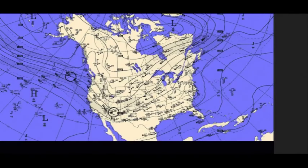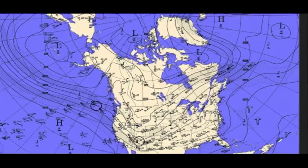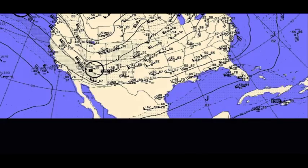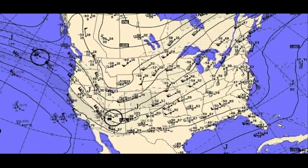Okay, let's go to 250 millibars and check out the pattern that we're looking at this evening. Wow, we've got a very zonal pattern out in the Pacific. Pretty long fetch, a couple thousand miles long of west to east flow, and culminating in this polar front jet in the Nevada-Utah area. So just to the north of Texas and Oklahoma. And in this region here, there's the polar front jet axis from southern Colorado into southern Iowa.